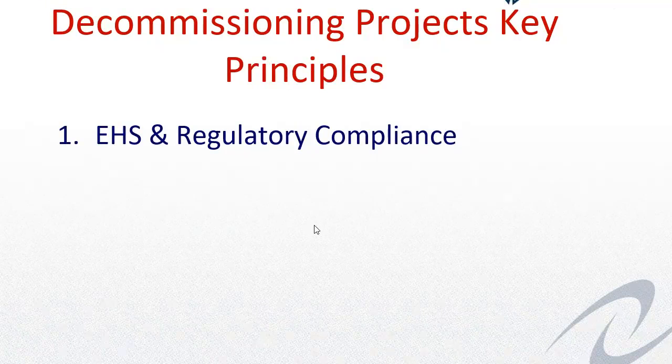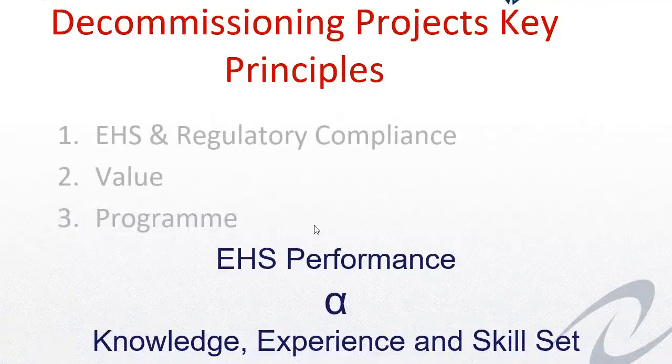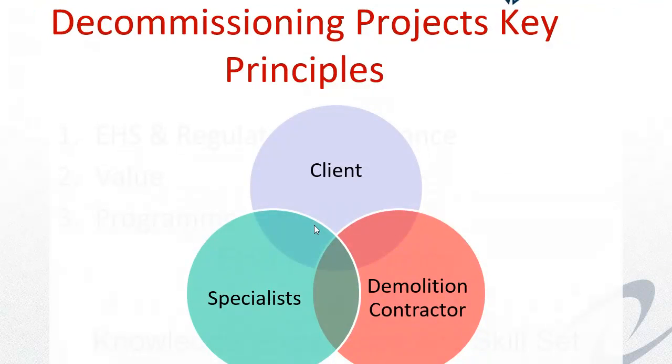The consequences of not getting your decommissioning right are that non-negotiable driver, which I talked about very early on in the presentation. That non-negotiable driver of zero harm principles can come under attack. So your key principles of decommissioning projects is EHS and regulatory compliance, its value, its program. And you've got to recognise that the EHS performance of any decommissioning project is directly proportional to the knowledge, the experience and the skill set of those people involved. And that is where the three areas of client, demolition contractor and specialists have to come together and mesh.